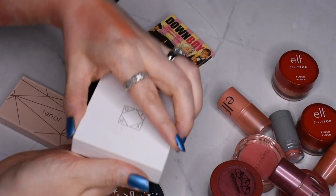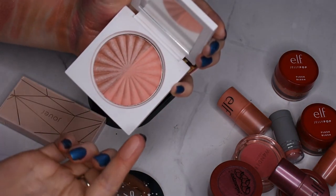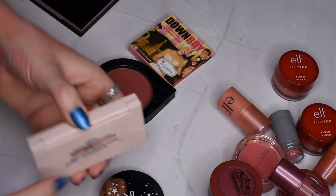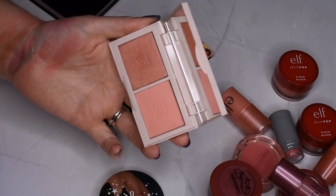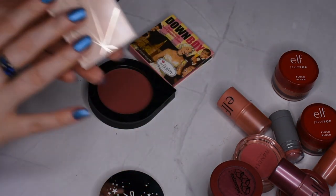I have one of the blushes from Ofra. This is the River Blush Duo from Samantha March. Really pretty blush duo, so I'll be keeping that one. I have this Ciate Blush Bouquet. This was another gift from my husband, and I think it's in Rose Gold. Yes, Rose Gold. I really like the shades in here, so I'll definitely be hanging on to this one.